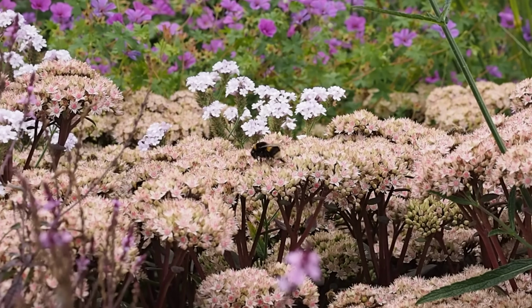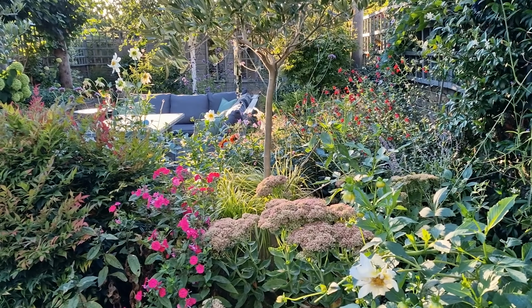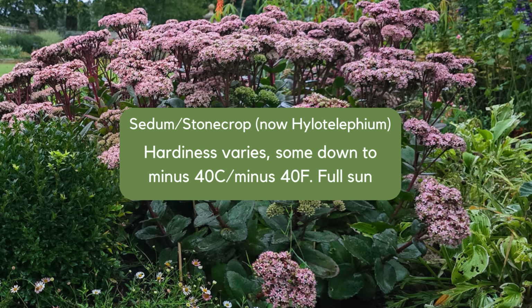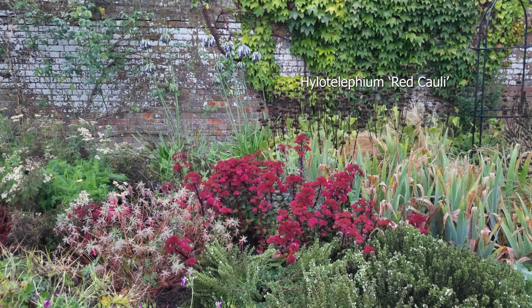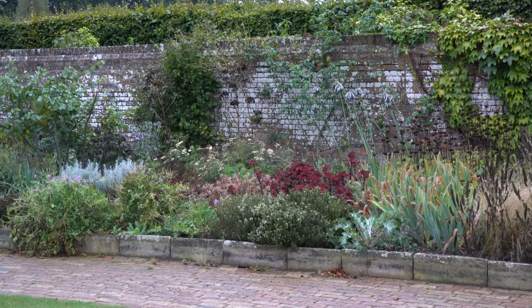And I think if there's one plant that I have seen in garden after garden after garden, and that is sedum, now known as Hylotelephium or Stonecrop. Sedum Autumn Joy and Sedum Matrona are two absolute classics, once again adored by pollinators. They're quite low growing, they're best for the front of the border, but they really do flower for quite a long time, and they're quite tough.